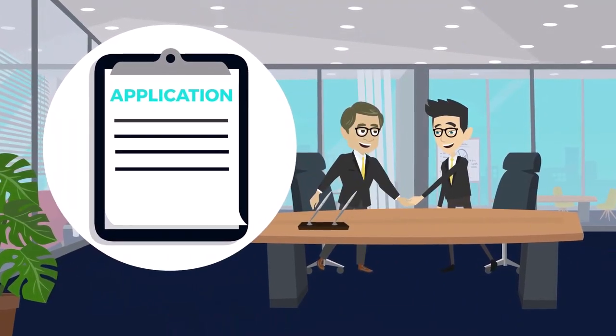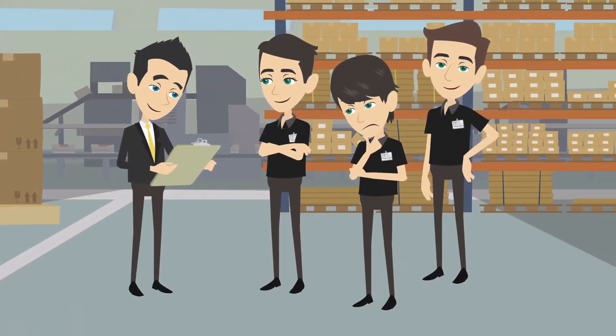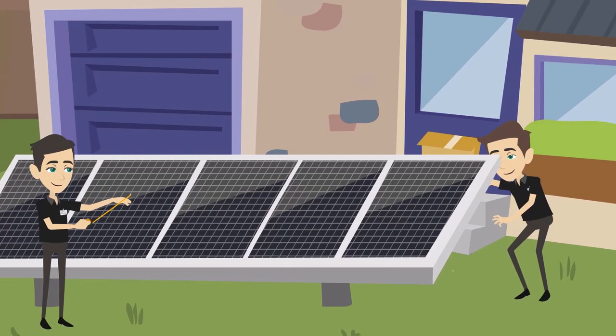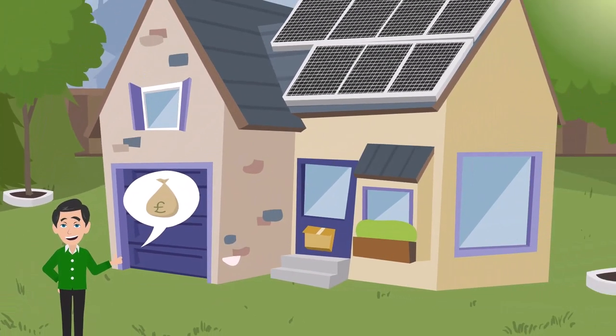Next, we handle all the relevant applications with local authorities and network operators. With applications in hand, we send our experts out to install your system. You now have brand new money-saving solar panels on your home.